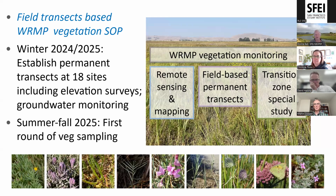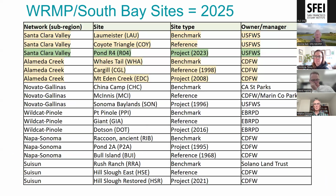And so a number of those sites, next slide, are within both our project areas or adjacent to, and we are also including Pond R4, which is the newly establishing site for vegetation monitoring. So we're not wholesale doing all the WRMP monitoring at our sites, but we are looking for opportunities where we can combine the efforts of the 2 efforts. So next slide.